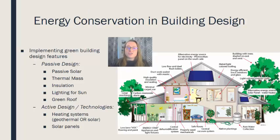Finally, you can conserve energy through building design. Now, in high school, you might not be in a position to design the place where you live and the places that you exist in. However, going forward throughout your life, you can consciously choose to live in places that have energy conservation or green building design, and you can also hopefully someday be in a position to build a structure that uses these design features.